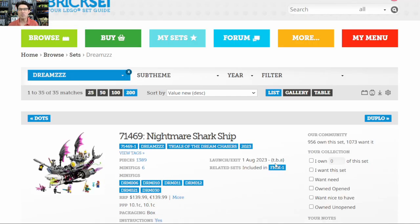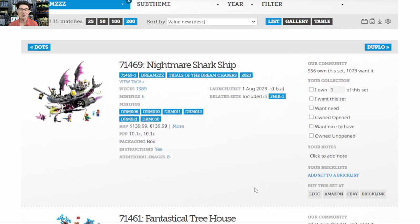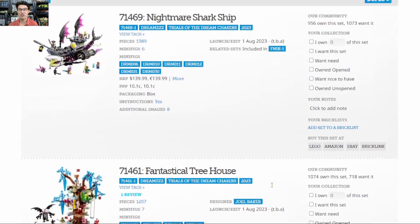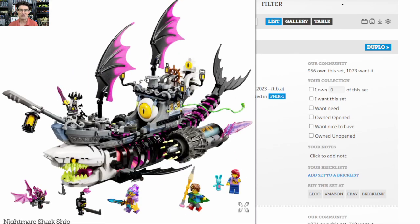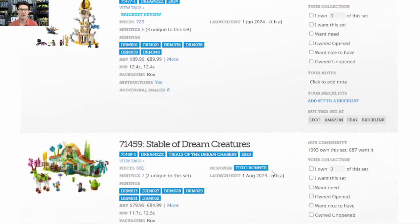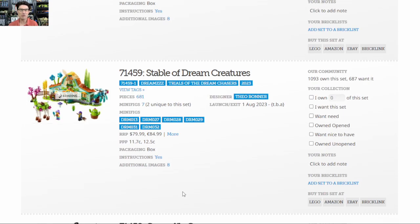And if we look at the rest of the Dreamzzz sets so far, and I know these sets have not been very popular. I know apparently the show so far hasn't been great, hasn't taken off, but I think there's plans for at least 3 seasons. I know season 2 is coming out in May this year, but look at this shark ship. It is super cool. I don't like the tree house. The space bus is okay. I love the stable of dream creatures.